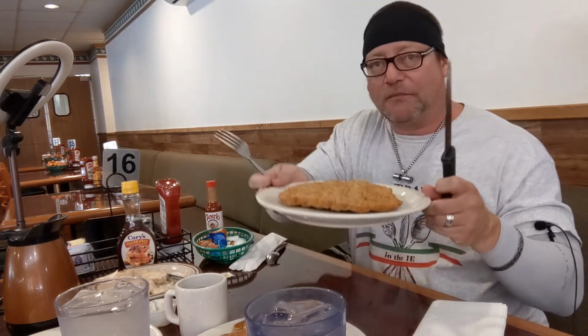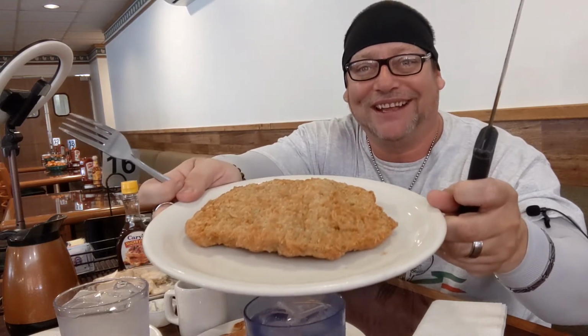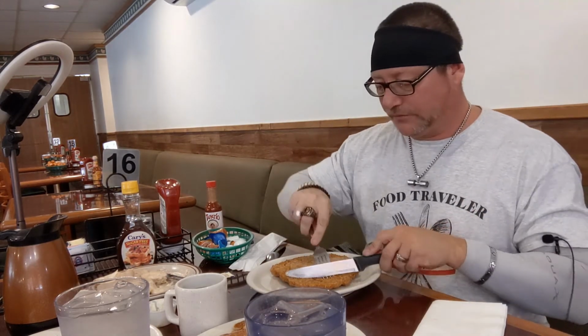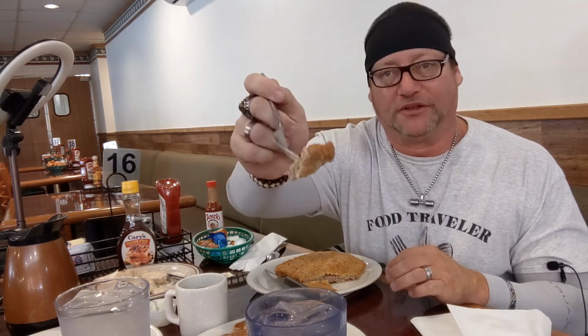So finally, guys, we have arrived. This is the big enchilada. This is the main thing I came here for, the chicken fried steak. I'm gonna taste it without the gravy. Chicken fried steak without the gravy. First bite.